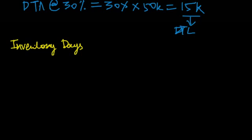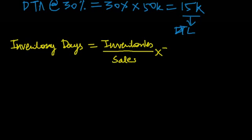Now the formula for calculating inventory days is simple. It's inventories, as seen in the balance sheet, upon sales, into 365. If you remember, in our analysis of the liability side, we calculated a number called creditor days or payable days. In the same way, it was creditors upon sales into 365. So in case of inventory days, it's simply inventories upon sales into 365.